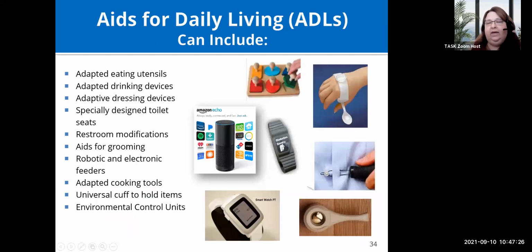Aids for daily living. Now, this is a pretty broad category, but I wanted to just give you examples. So they have adapted eating utensils. Maybe you can't use a regular spoon or fork. They have so many neat adapted eating utensils to make it easier to eat. Here we have a universal cup with a spoon in it for someone who that might be helpful for, but there's all kinds of stuff.